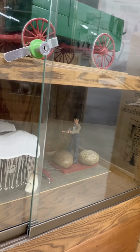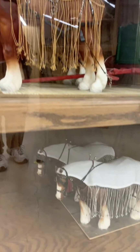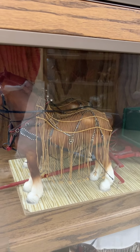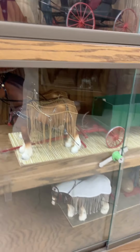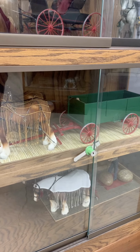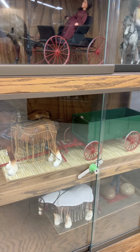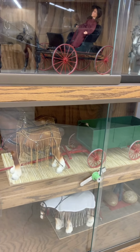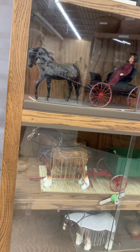You see that some of these models have this netting across the back of the horses, and that was a horsefly net. It helped keep the flies from bothering the horses while they were working. As the horse moved, that netting would also move, and that would work to keep the flies from bothering the horses as much. We have one of those actual nets in the back, when we get farther along in the tour.